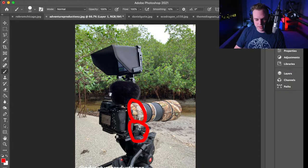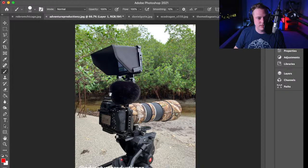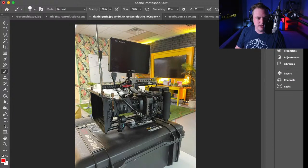Really cool. Yeah, he says wildlife. Cool stuff, man. All right. Very cool. So let's get on to the next one that we've got in the lineup here. We're going to be taking a look here at Daniel Guti. Sorry if I'm messing up anyone's name. But yeah, this looks like a great rig as well.